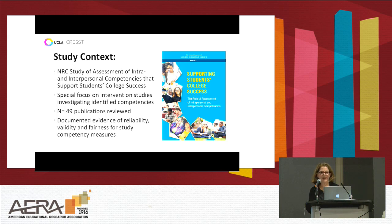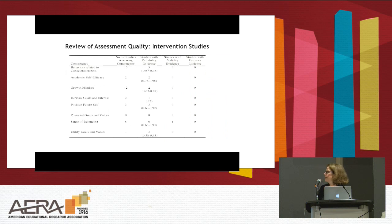But when we look at the quality of the evidence, we look simply: did they document reliability, validity, fairness? Here's what we found. Unfortunately, you can't see that. Don't you just hate that when people say that? I know I do.